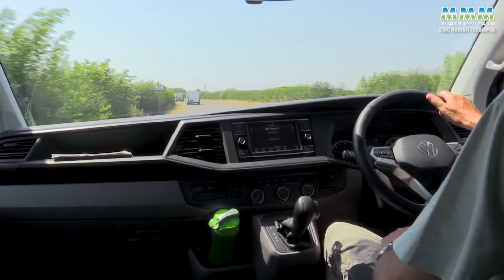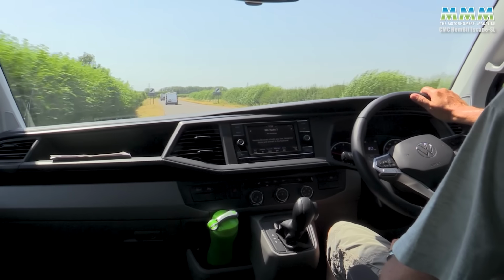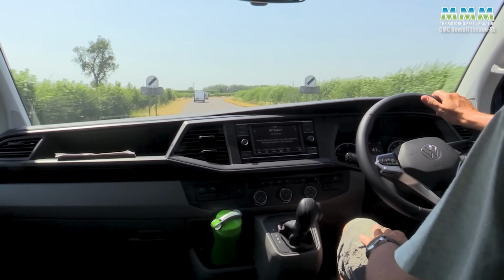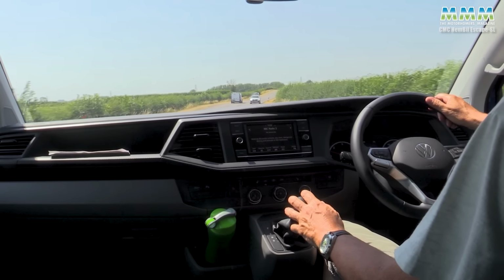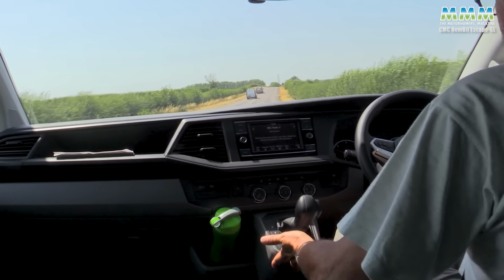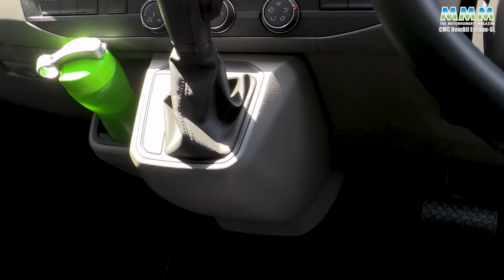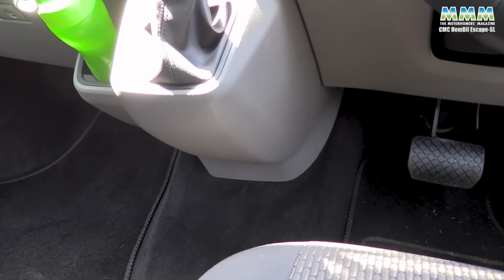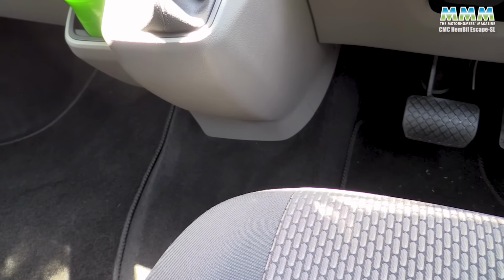The only thing I would fault really is that when Volkswagen facelifted the T6 and it became T6.1, they did away with the left footrest. Why? So you've now got this much bulkier sort of centre console where the automatic gear stick is. Well, that seems a step in the wrong direction.